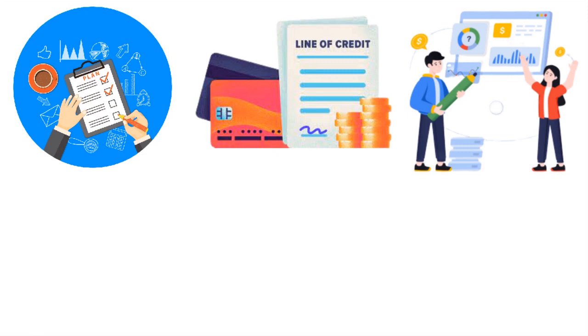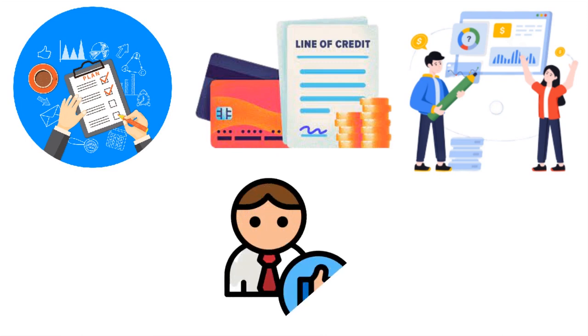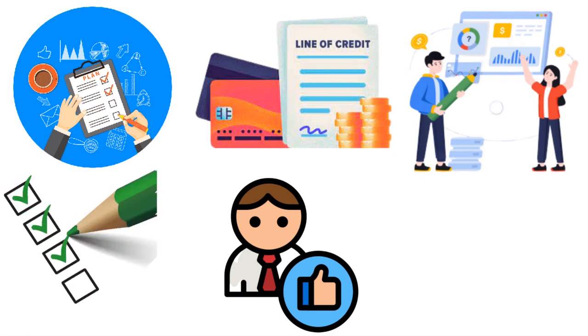Another requirement is a personal guarantee. Lenders will want you to have a personal guarantee. But again, as I said, if you're able to actually write a strong business plan, and show great financial projections that are backed up by actual numbers, by real numbers, based on a trend in your industry, you can actually get away with the requirement to get a personal guarantee to actually get the line of credit.